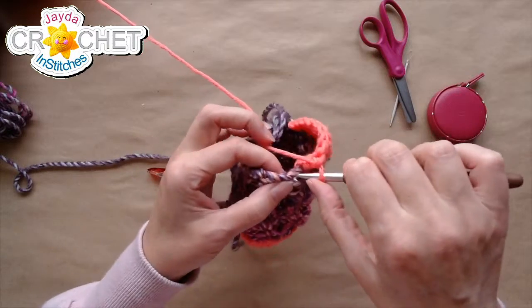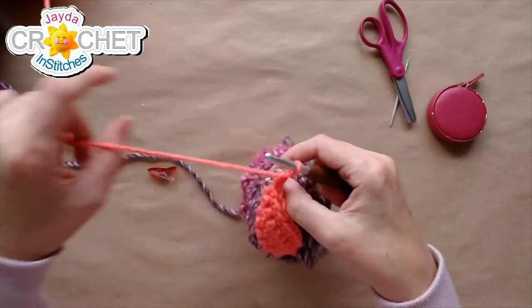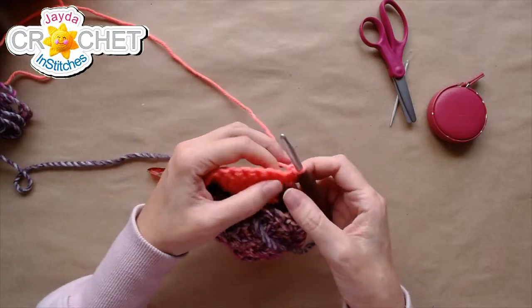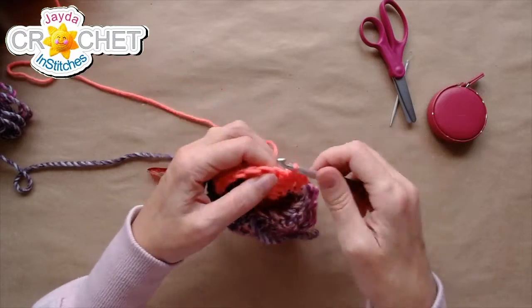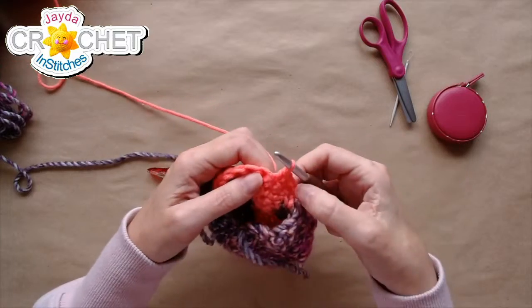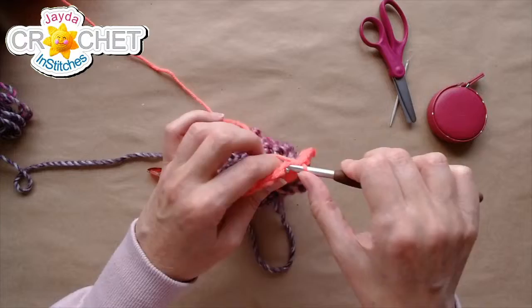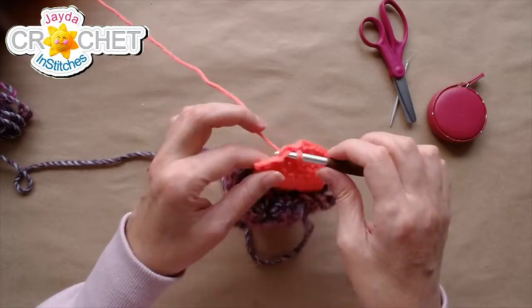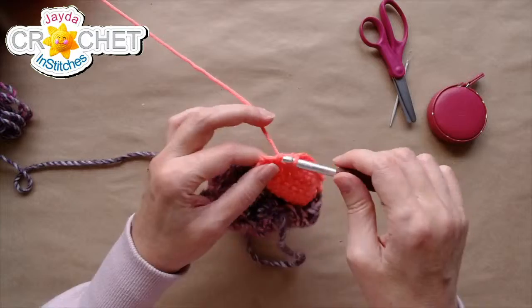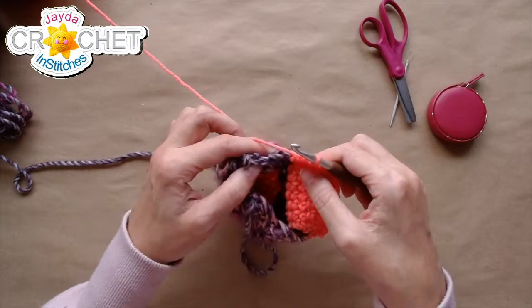There's the next one right here. Chain 1 turn. We're going to single crochet back across those. What are we up to? 11 stitches, 10 stitches? I'll count in a second. 1, 2, 3, 4, 5, 6, 7, 8, 9, and 10. And then into the next stitch, that's number 11.